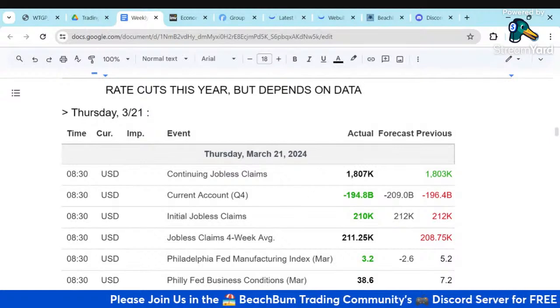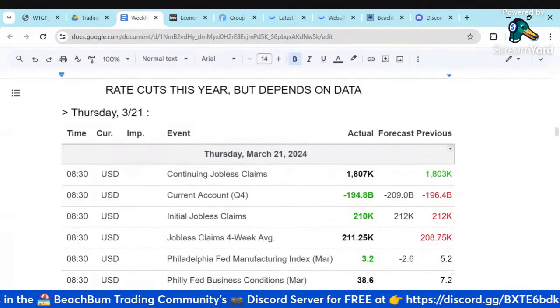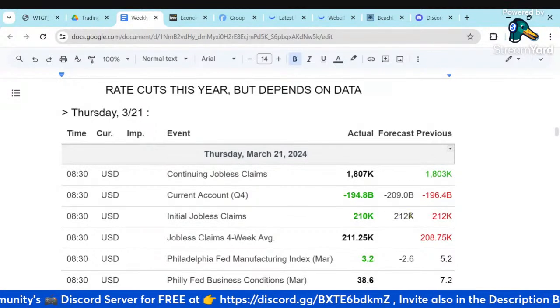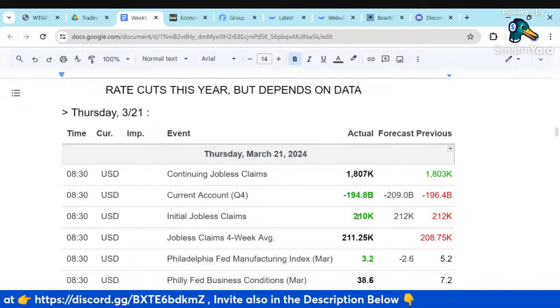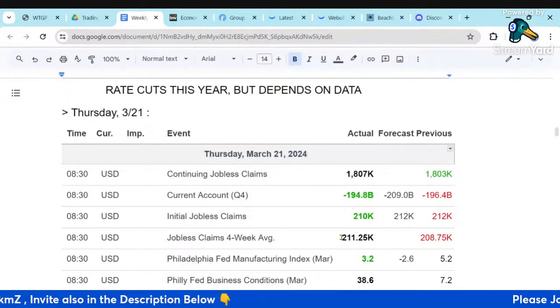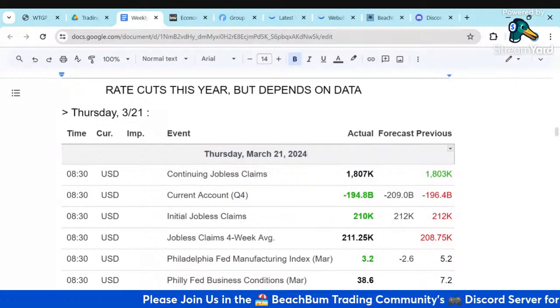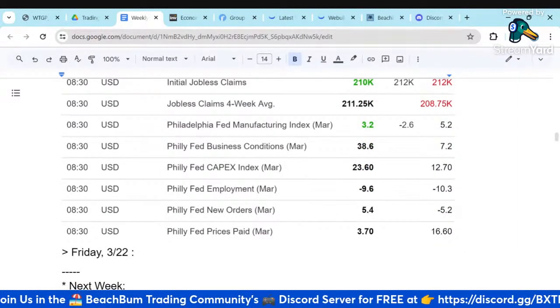So Thursday, we got jobless claims data. So you see continuing claims up just very slightly. Initial claims were less than expected, pretty flat at 210K. And the 4-week average was up just slightly. So again, no major deterioration in the job market at this time. So again, the Fed can hold their rates and not worry about higher unemployment.